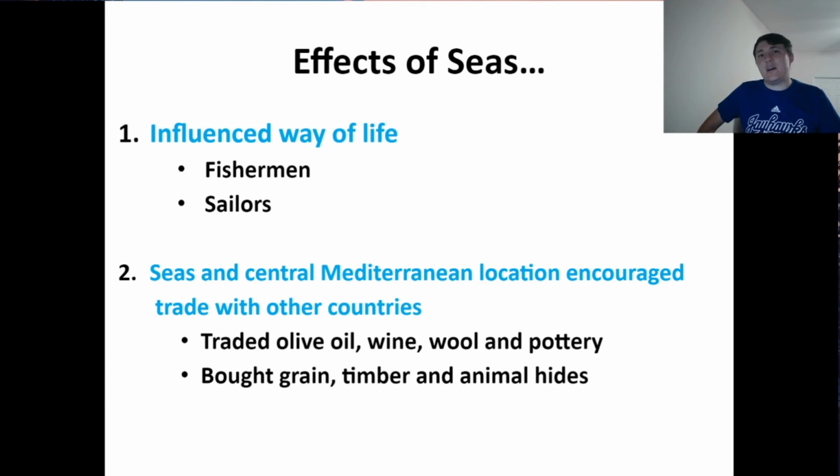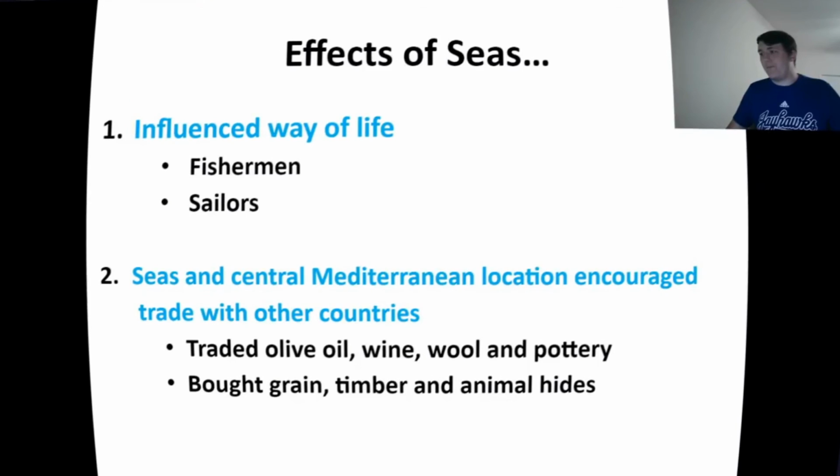Remember, they only had 20% farmland, so they needed a lot more food for all their people. No one likes to go without food. Trust me, I can barely do it for a day.